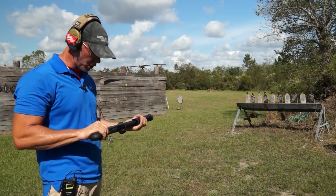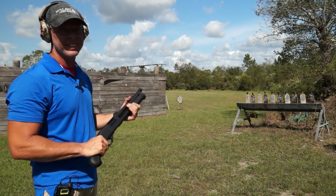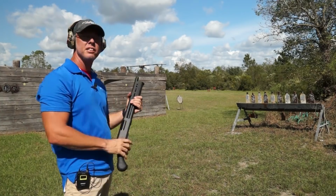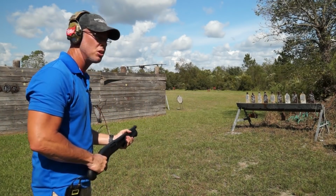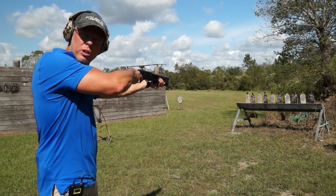Now, how do they actually shoot? We've got our, remember, 4 rounds here in the Remington, and we're gonna shoot at these steel targets over here just to get a feel for how you shoot this thing. I'm not gonna hip shoot it just yet. I wanna actually shoot it like you're shooting a normal shotgun.